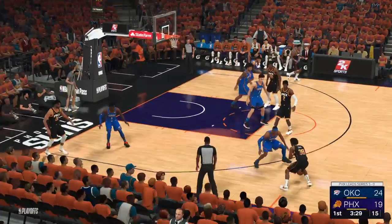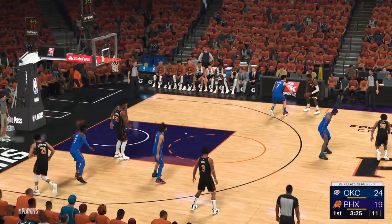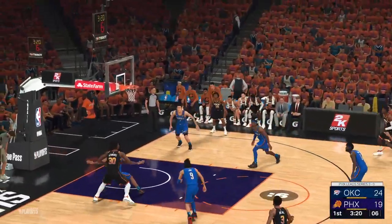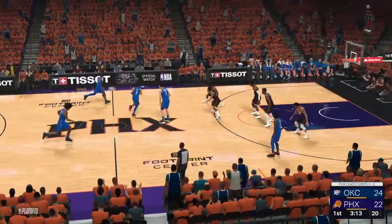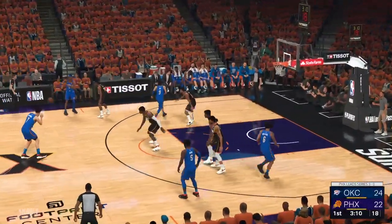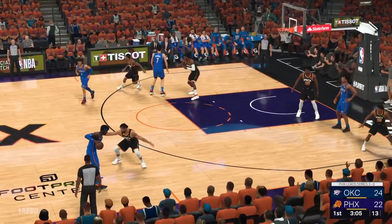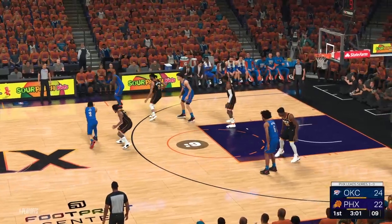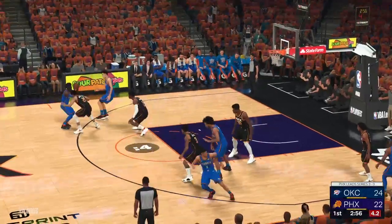Here's Bates Diop. Pass to Bamba. Lets it go from deep. Bates Diop with the bucket. And that's what they want to do. Get him open looks early. And here are the Thunder now. Now here's Holmgren. Now Dort. Here's Joe. Back to Dort. From behind the arc.